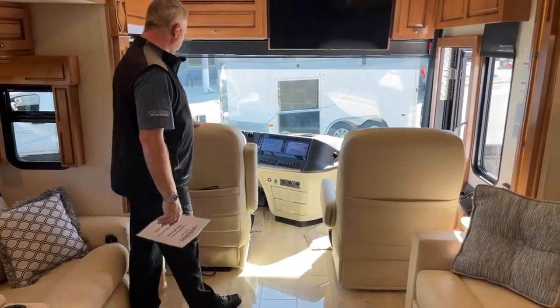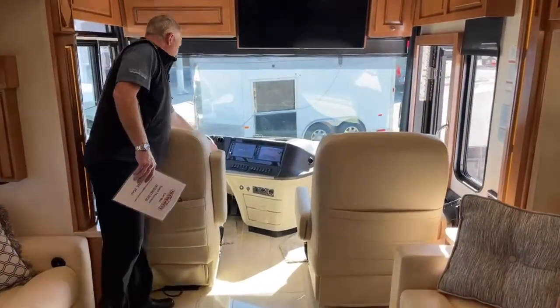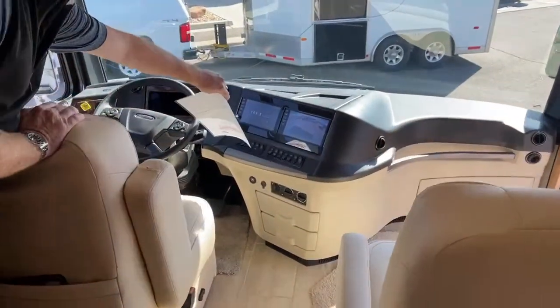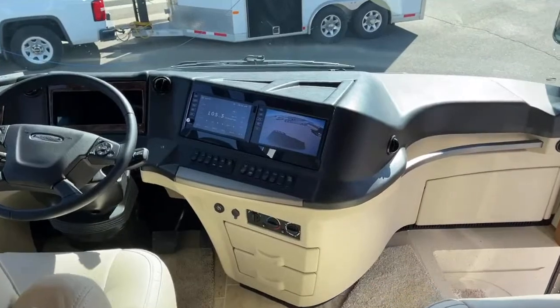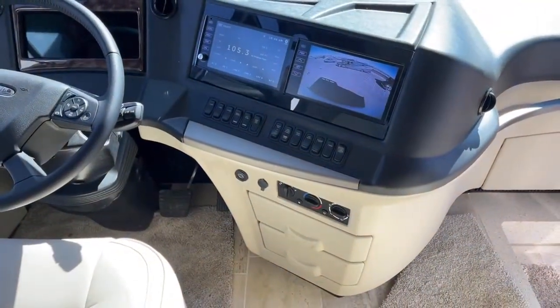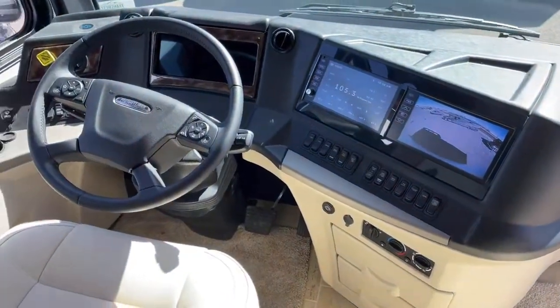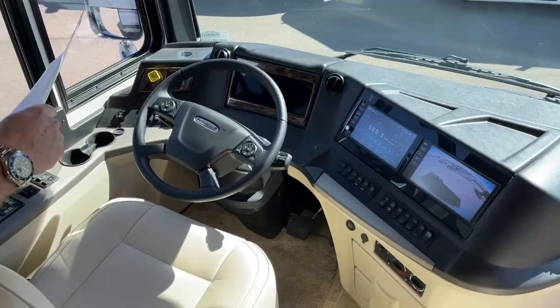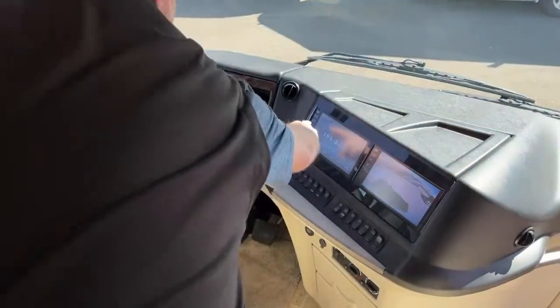It is built on the new Freightliner chassis, so you have your engine exhaust brake built into here. You have the drive and reverse built into that thing right there. No more over here where you have the transmission controls. You have an all digital dash, like I said, with the 360 camera system.